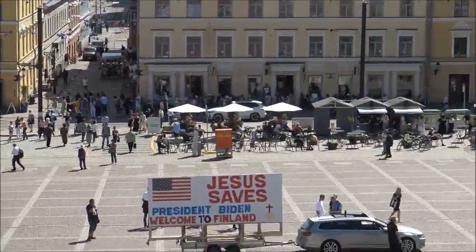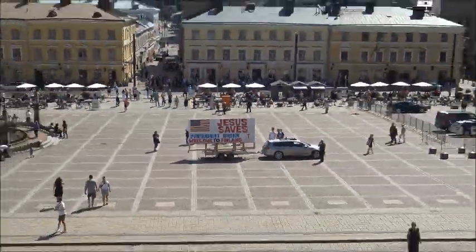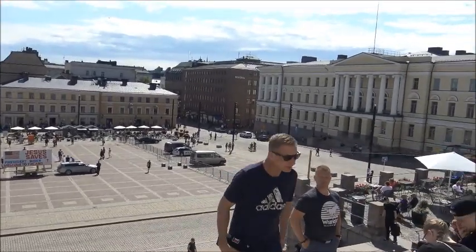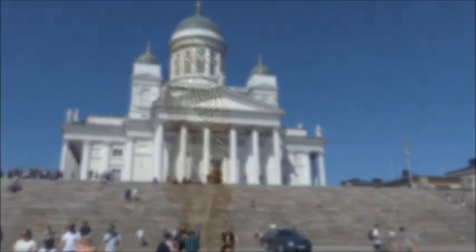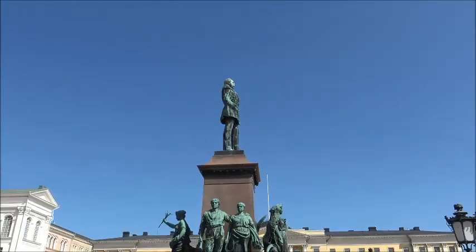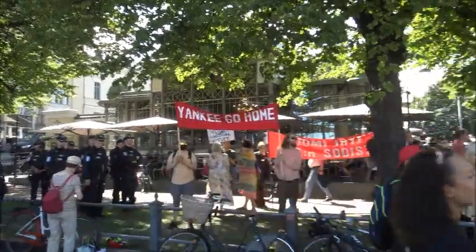And just to get our history correct, Biden's here at the moment. From the square looking back towards the cathedral. And the close-up of Tsar Alexander II. Looks like some people aren't happy with Finland joining NATO. Big demonstrations here.